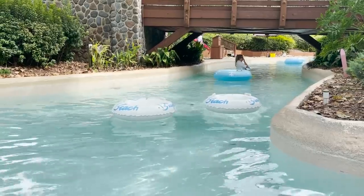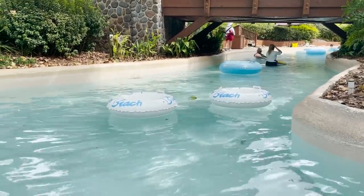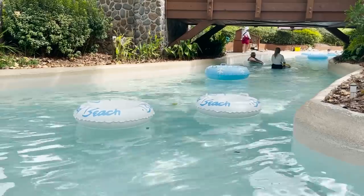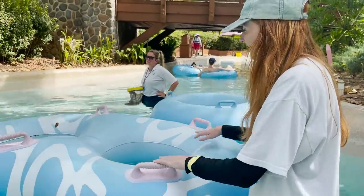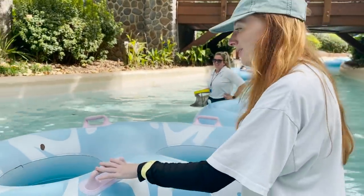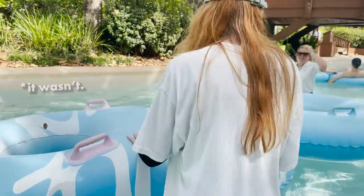Along the river, there's a couple different tubes. There's these smaller tubes for kids. There's the bigger blue tubes. But we've got our eye on a special tube. A tube fur. That was good. That was good. Thank you.